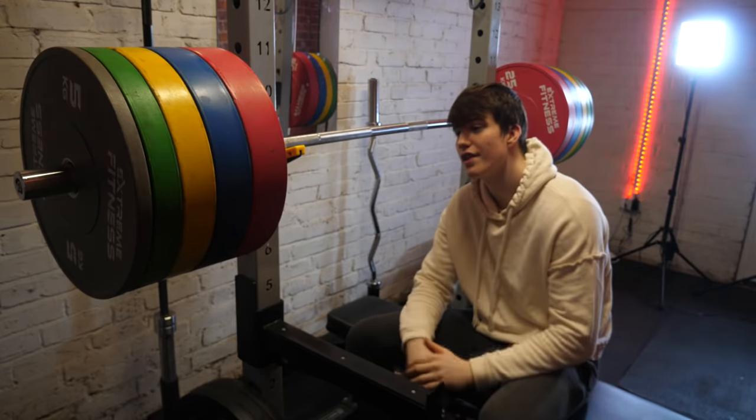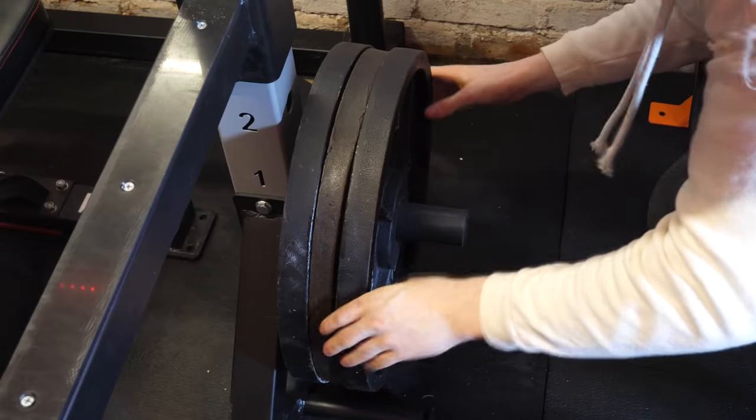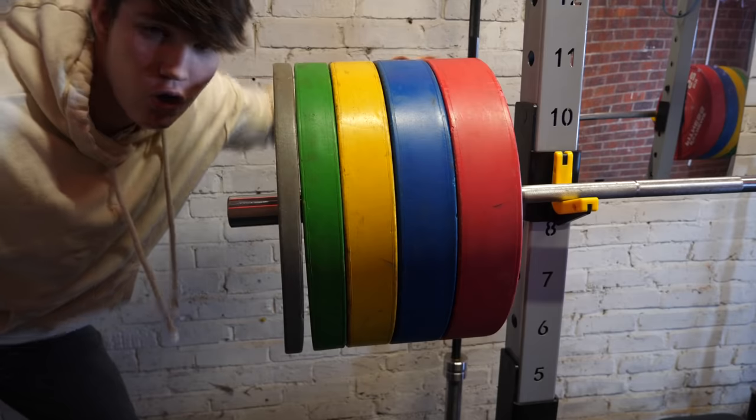In total, we've got 270 kilograms worth of weight. I mean, just look at me, I obviously need that much. In total, we've got 6 metal 20s, 3 there, and 3 here. And then we've got 150 kilos of these colourful bumper plates.